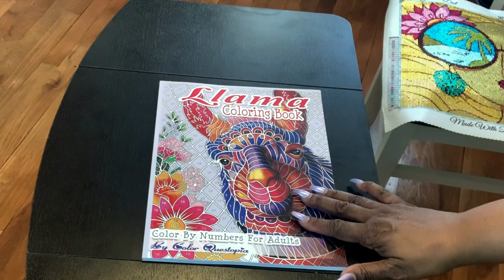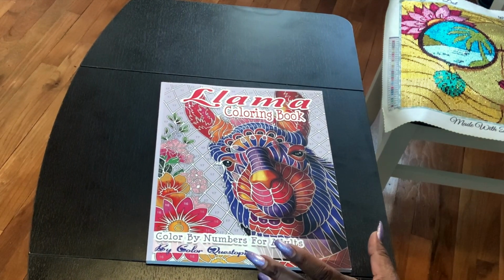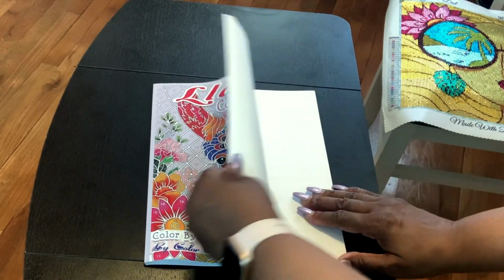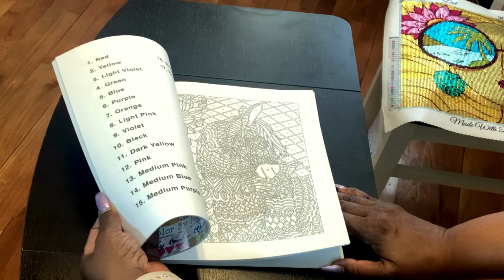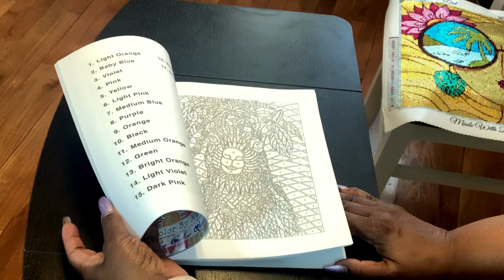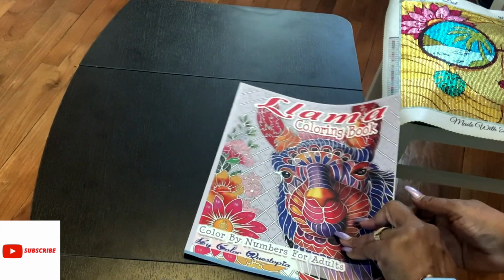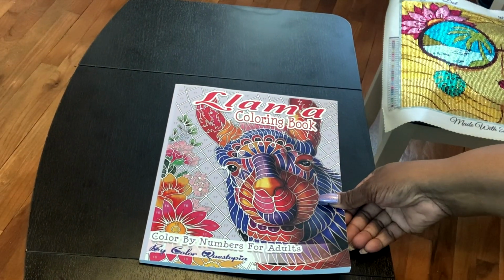This one also came from Amazon, and it's Llama Coloring Book. It's color by numbers for adults by Color Questopia. I really like this one because when they're done, they're all different, almost like stained glass. And they do have little sample sheets from other books in the back. But I really did like this one.